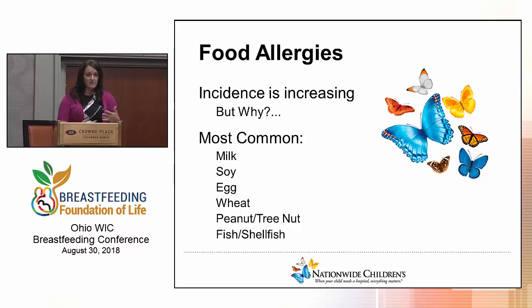But for now, our job is to counsel those mothers and fathers of children who are diagnosed with food allergies on how to successfully avoid those potential allergens. And so what I'd like to talk about, which Kirsten alluded to, is one of the most common allergies that we see when we're talking about breastfed infants, and that is a milk allergy.